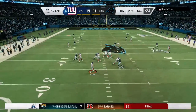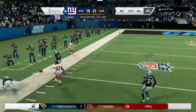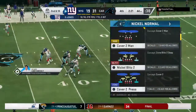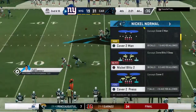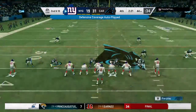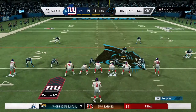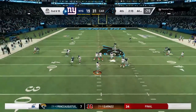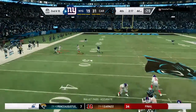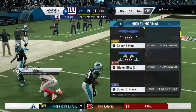Jones on first and 10. And incomplete. Crisis averted. Almost picked. Instead, second down. This defense was definitely alert to the possibility of the deep ball, and they were more than ready for it. They've got the lead, fourth quarter. Maybe can expect more passes like that downfield. A second down pass play there, but it's incomplete.